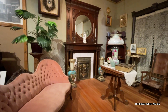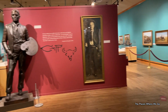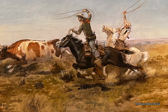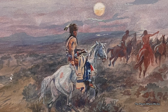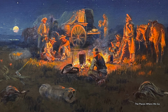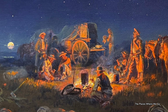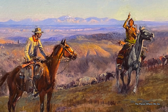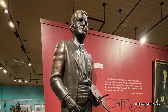One of the things we enjoyed the most, I think, was the Mackey Gallery, which had the Charles Russell art. And it has many exhibits that are dedicated to the works of Charles Russell, which is one of Montana's preeminent artists. He's all over. I mean, you just can't miss this name in Montana. He has paintings, he has sculptures, so he's a very, very well-known artist. And his life story is really interesting, too.